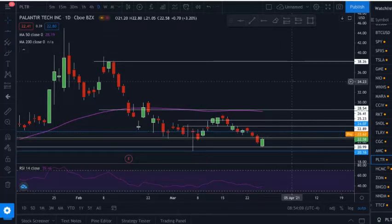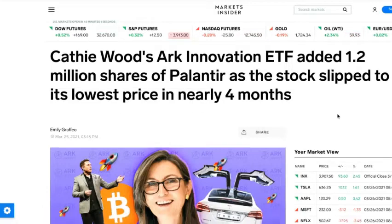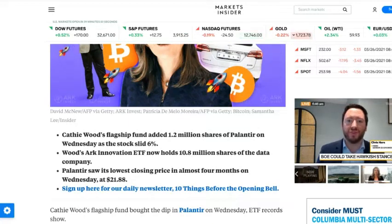But getting right into Cathie Wood's and ARK Invest's investment, we have an article here stating Cathie Wood's ARK Innovation ETF added 1.2 million shares of Palantir as the stock slipped to its lowest price in nearly 4 months. So as we just talked about, Palantir has been going down quite a bit recently, and Cathie Wood has been adding to her position as the stock price is going down. And this definitely shows the long-term bullish sentiment that Cathie sees in Palantir Technologies.